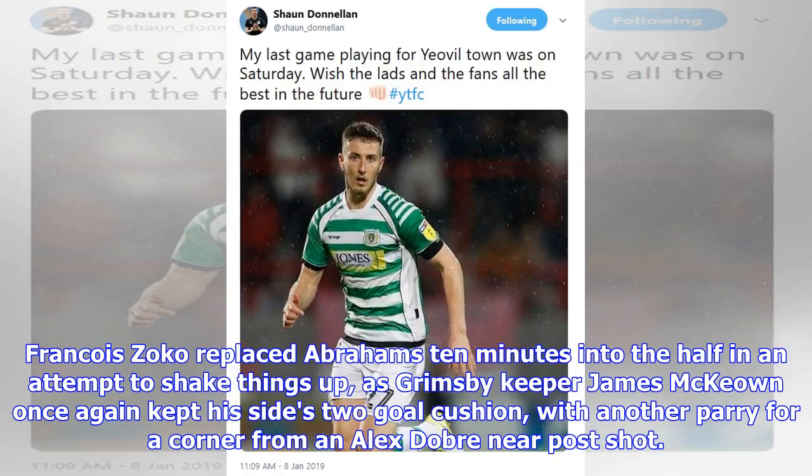Francois Zoka replaced Abrahams 10 minutes into the half in an attempt to shake things up, as Grimsby keeper James McEwen once again kept his side's 2-goal cushion, with another parry for a corner from an Alex Dobre near-post shot.